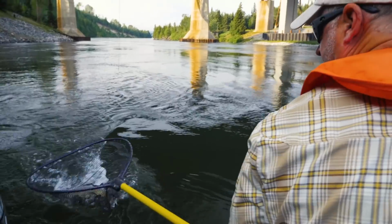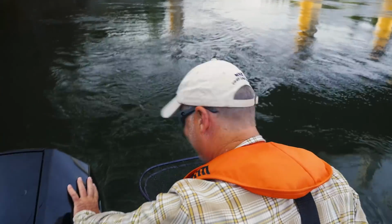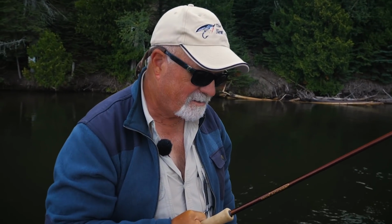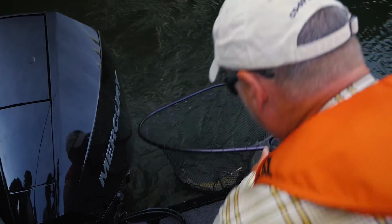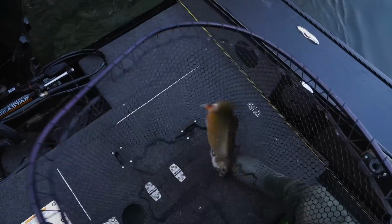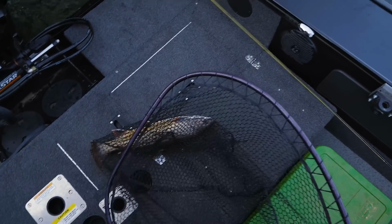Yes, sir. Good thing I've got long arms. And a long net. Nice. Good fish. All right. Good fish, Bill. Awesome. That is just perseverance pays off. Just a lovely animal right there. Gorgeous, gorgeous brookie. Look at how fat it is. It's a good chunky one. There's nothing wrong with that animal. So we'll pop him in the live well. Yep. Let him get some air here.